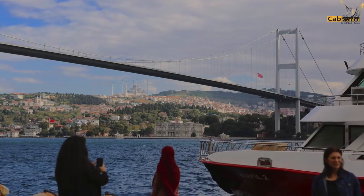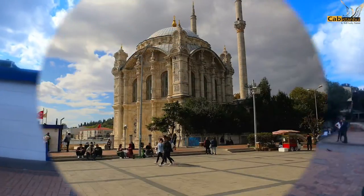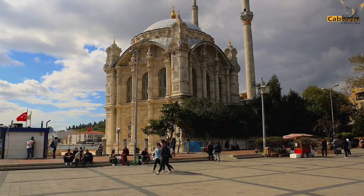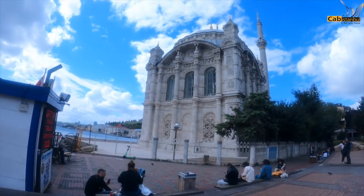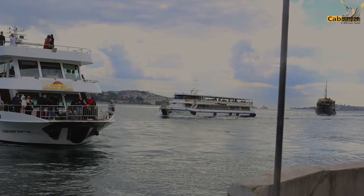Ferry, for a short Bosphorus tour. You can take a ferry for an hourly Bosphorus tour that departs every 15 minutes from behind the mosque. To charter a private yacht, you need to walk towards the Kuruçeşme and Bebek coast.